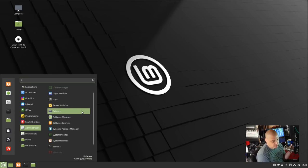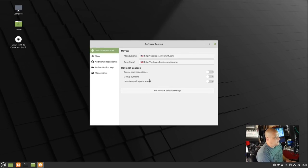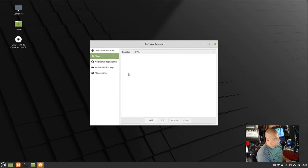That's for, of course, getting your printer drivers and things like that. We have our software sources. Let me check that out. And it's going to need a root password. And let's see what PPAs are installed.